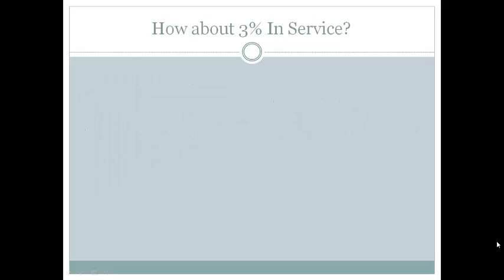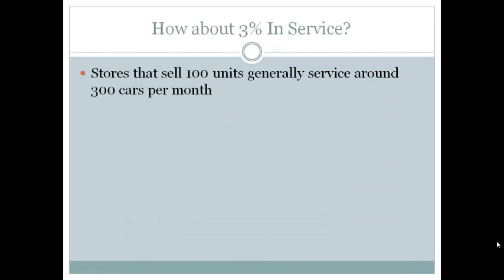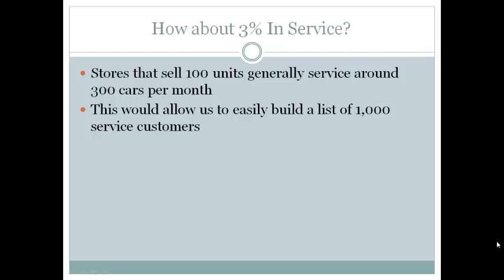What about service, though? What if we got just 3% in service? What would that mean to your business? So again, I'm going to make a couple more assumptions here. Stores that sell 100 units per month generally service around 300 cars. So that would easily allow us to build a list of 1,000 service customers. Wouldn't you agree? Over the course of time, maybe it takes a few months to get that built up, but it would be easy to get a list of 1,000 service customers that we could contact.